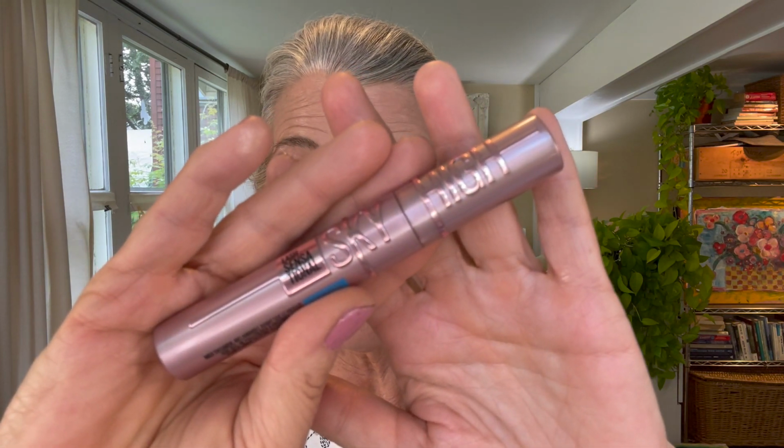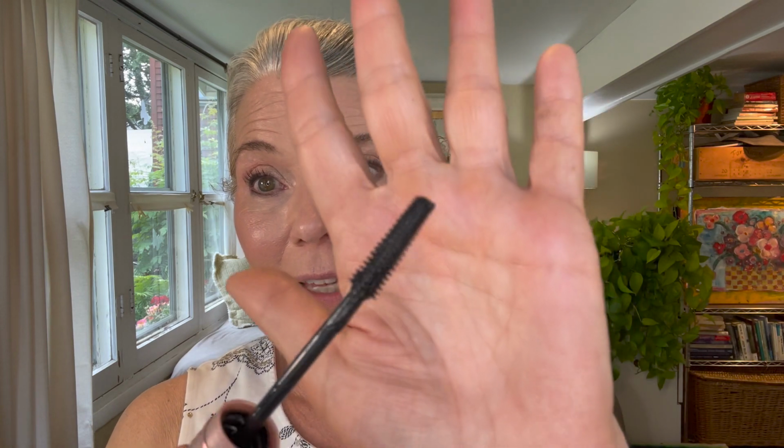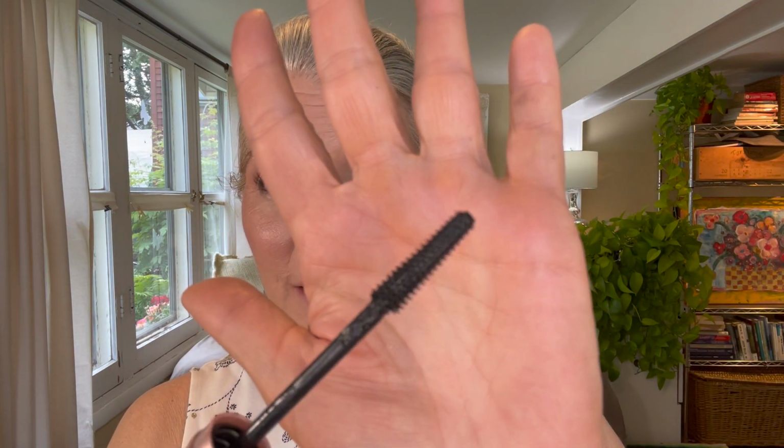A new to me mascara that I have been absolutely loving for the past several weeks. I have it in both the regular formula and the waterproof formula, and it is the Maybelline Lash Sensational Sky High Mascara. This stuff is so good. I don't know what took me so long to try it. Everybody's been raving about it. It's sort of a plastic wand, but it's not stiff.